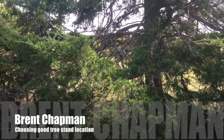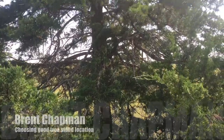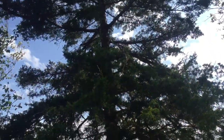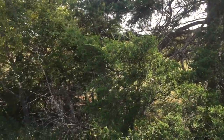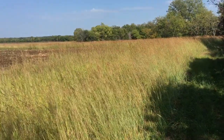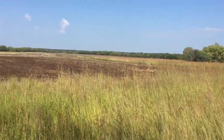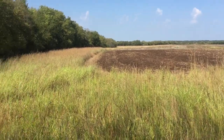So we're getting ready to hang a tree stand here in one of my favorite setups. We call this the surprise cedar, and as you can see, it's a cedar tree, and behind it we've got a big cow pasture. What this is set up for is a north wind, north, northeast, northwest, and out to the north of us where hopefully the deer will be and be upwind of us.